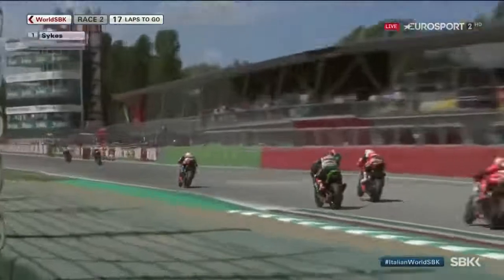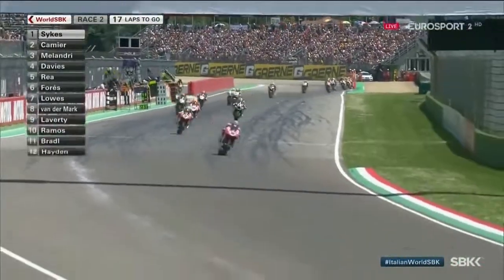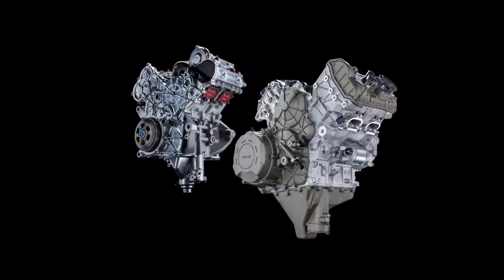Ducati tried to simulate this V-twin character in their new engine by incorporating what they call a twin pulse firing sequence. In this firing sequence, the engine fires at 0, 90, 290 and 380 degrees. Suppose the cylinder on the front bank on the alternator side fires first at 0 degrees, followed by the cylinder on the same side but on the rear bank at 90 degrees.